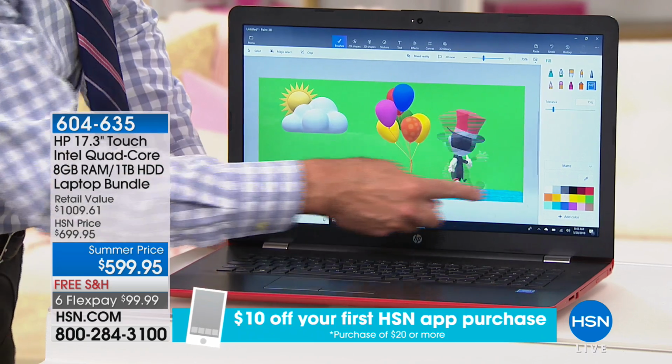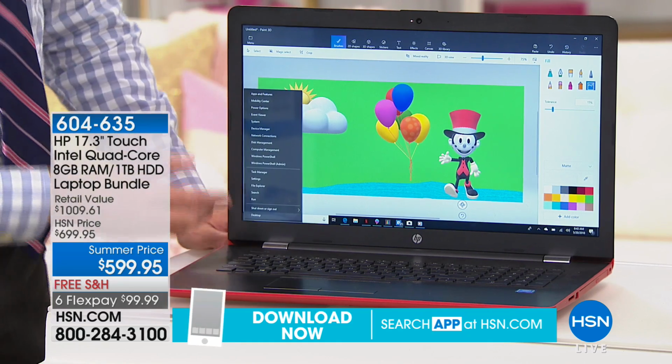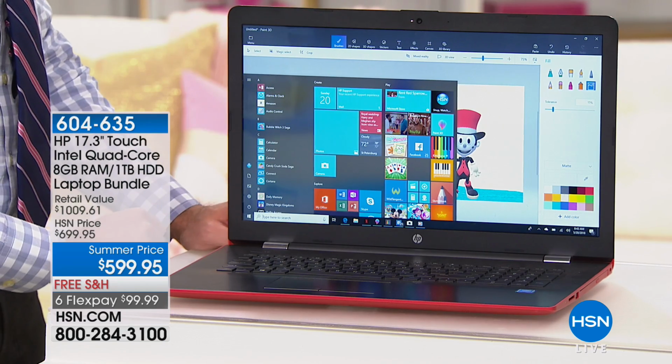And then the other big three, my last thing here, is Windows 10. So the #1 operating system in the entire world is Windows. The latest version of that operating system is Windows 10 that is built in, pre-installed on your computer.